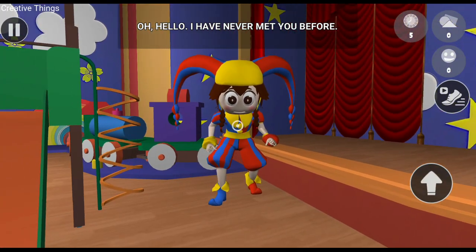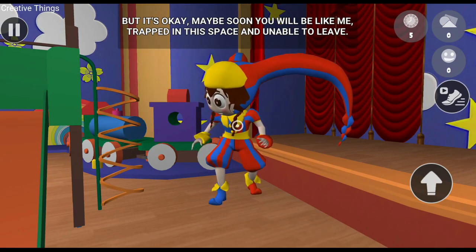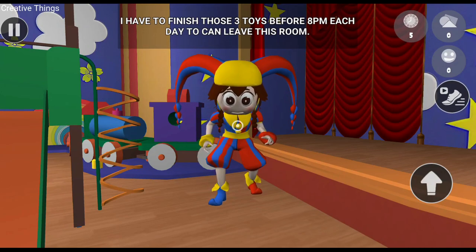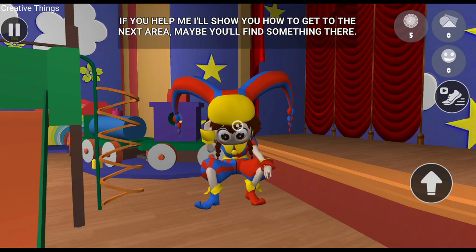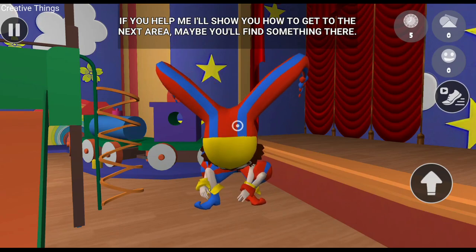Hello, I have never met you before, but it's okay. Maybe soon you will be like me, trapped in this space and unable to leave. I have to finish those three toys before 8 PM each day to be able to leave this room. If you help me, I'll show you how to get to the next area. Maybe you'll find something there.